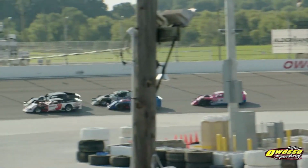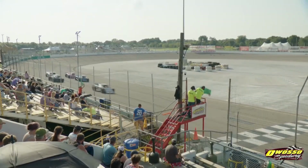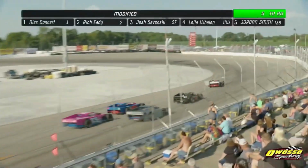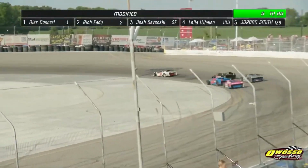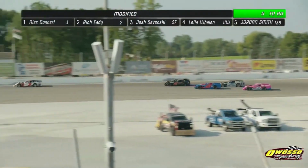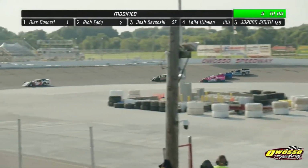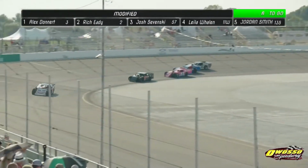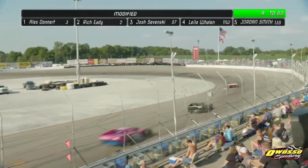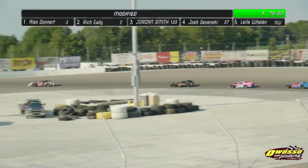All right, Donnert and Eady will lead them off at turn 4. Green flag's out, we're underway. Boy, Donnert got a big lead in a hurry over Eady's number 2. Yeah, first time out this season for that car, and they had all kinds of struggles. You can see it's running without a hood because during practice, the hood actually got some air underneath it, blew up over the front opening of that car, and they've had all kinds of struggles today.